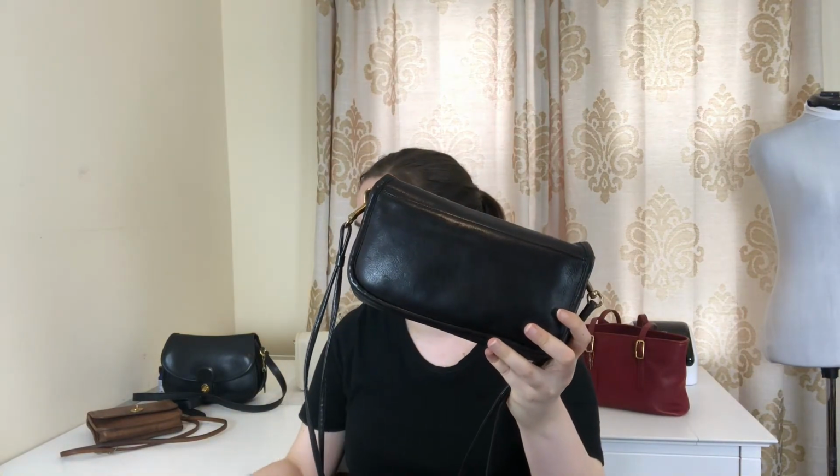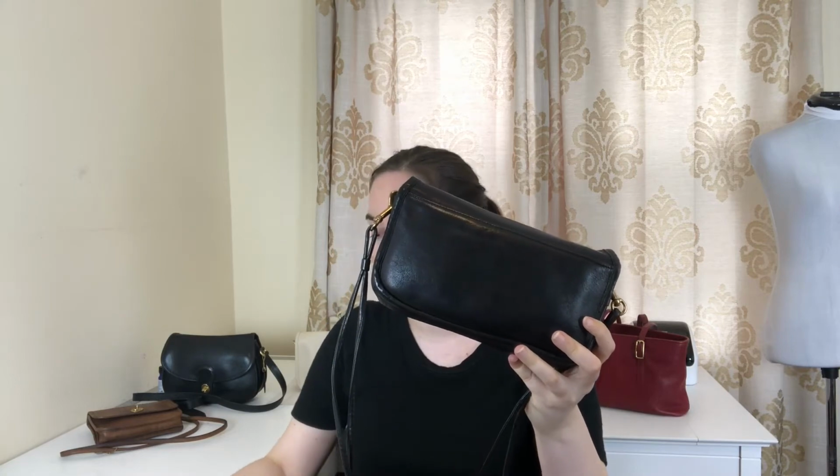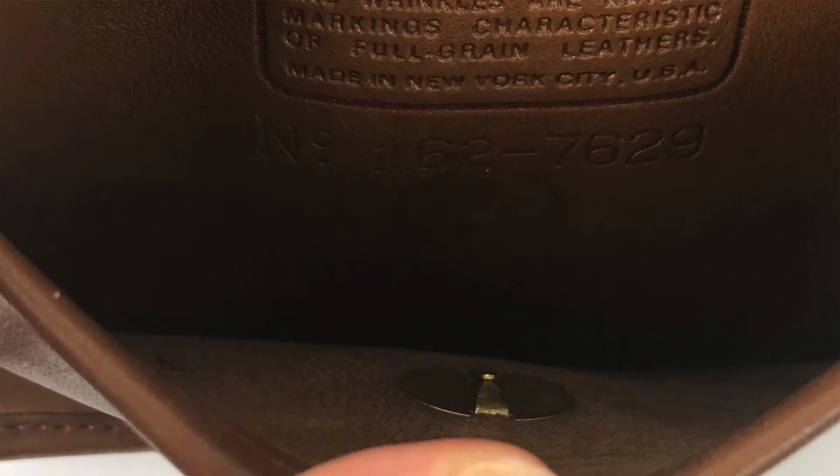This one's still in really good shape considering its age. I would estimate it's probably from the 70s or 80s. So that's pretty cool. It's a nice little miniature bag. And then I have another miniature bag here, also from the New York City factory. So this is called a mini pouch.